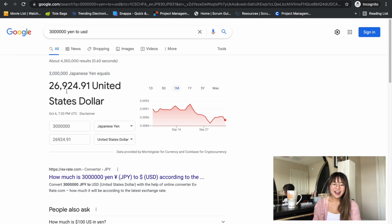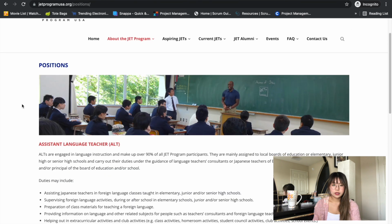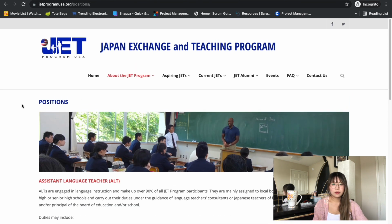Okay, yeah, only 26,000. So definitely the JET program has really high pay for, I'm not gonna say easy, but good work-life balance compared to my first job. Definitely do the JET program. Just apply for it. If you don't get it, whatever, you can get it in another way.